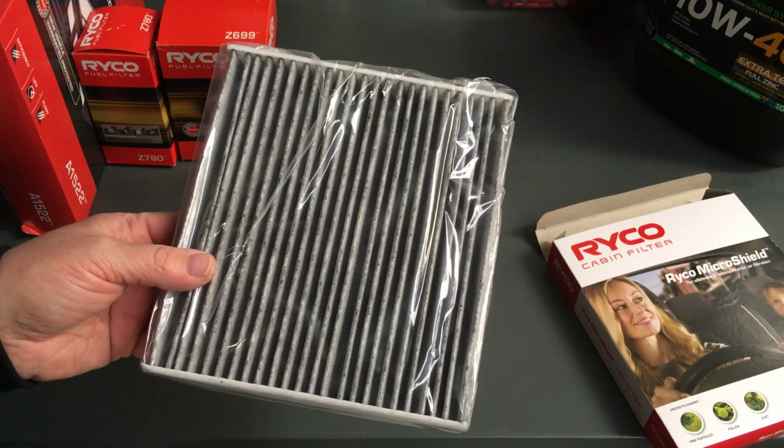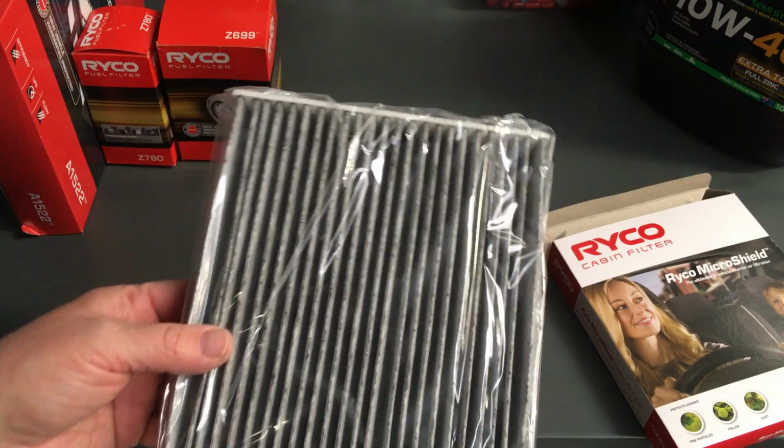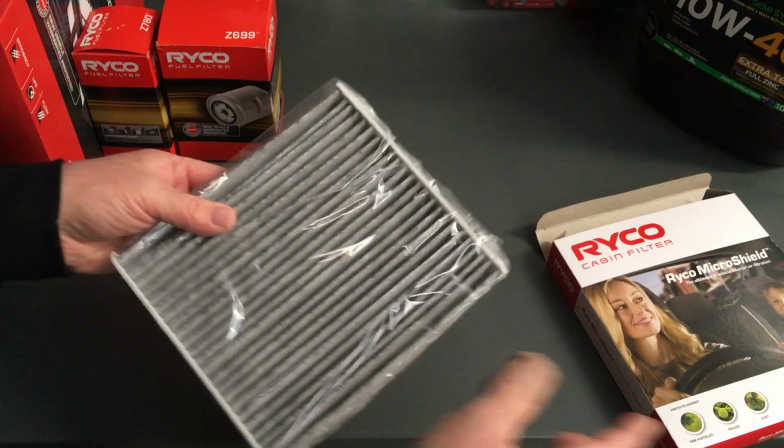So you get 4 for about $40 to $45. You get 4 guys, $10 each, to your door. Just get onto it, right? I wouldn't waste your money on this.